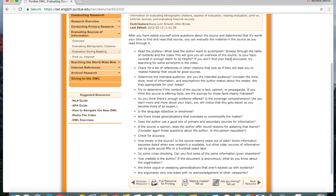So first of all, start by looking at what it is that the author is trying to accomplish. And again, if we go back to the martinlutherking.org website, it was very clear after we started to engage in it that the author was clearly trying to persuade us to see Martin Luther King in the way that he or she sees him. Check for a list of references or other citations that will give you related material. If there are no references or citations, that's probably a red flag. Look at the intended audience.